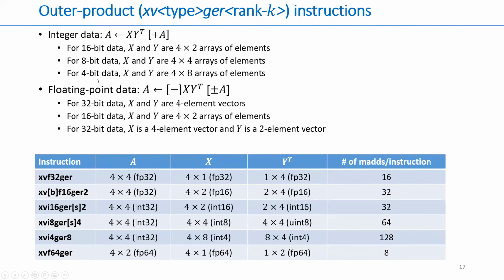So for integer data, we can handle 16-bit data, 8-bit data, 4-bit data as the input. You do the X Y transpose, which is essentially the matrix multiplication, and optionally you accumulate, meaning you can just write the result of the multiplication, or you can add to what's already there. And again, the result here is 4x4 of 32-bit integer data. For floating point data, it's the X and Y transpose optionally negated and optionally plus or minus the current value in the accumulator. So there are 4 variants plus the variant that doesn't accumulate, the one that just takes the product.